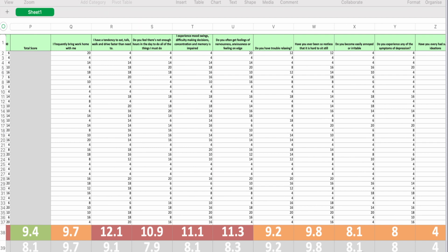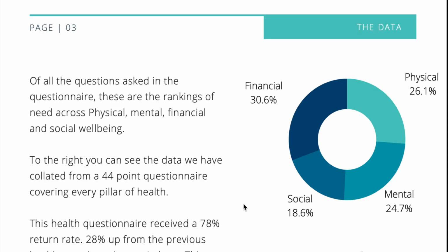Now we're going to look at where the data goes in terms of a wellbeing strategy and what that looks like. In front of us is the report that we build, which discusses the data and also pinpoints where the needs are and what we need to do in order to better the scores next time. Overall there was a bigger need for financial wellbeing support than for physical and mental, but they still exist.